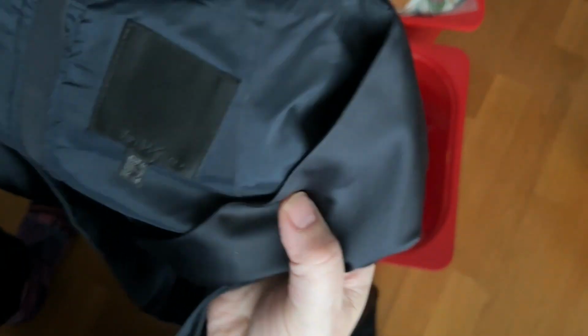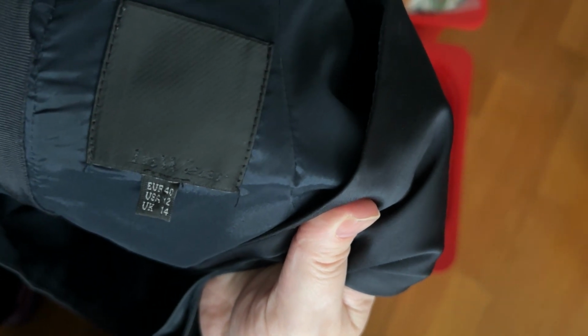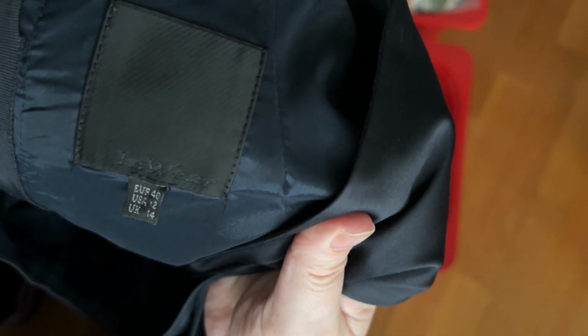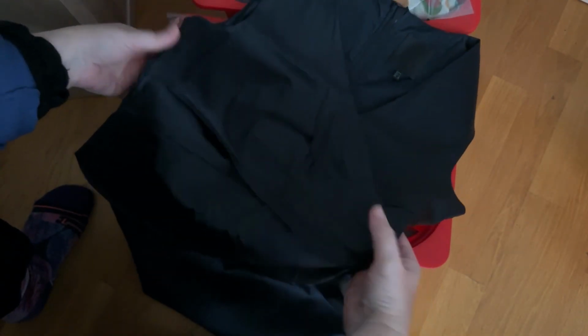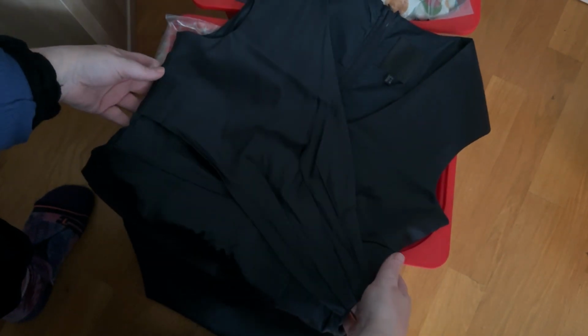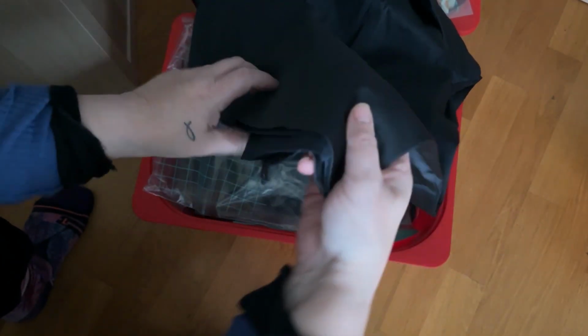Can you see that? It is a European size 40. It is a sleeveless dress with this very flattering waistline, this cross, almost ruched, and it is I think knee length.